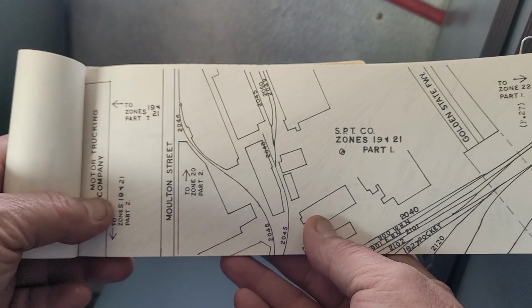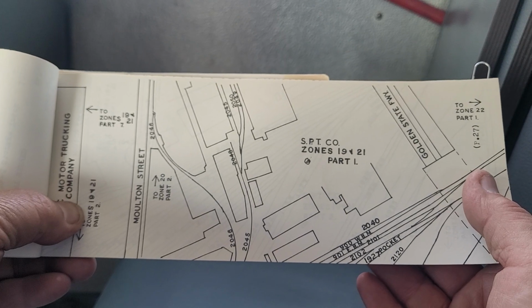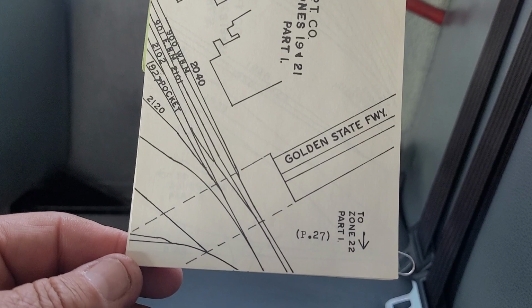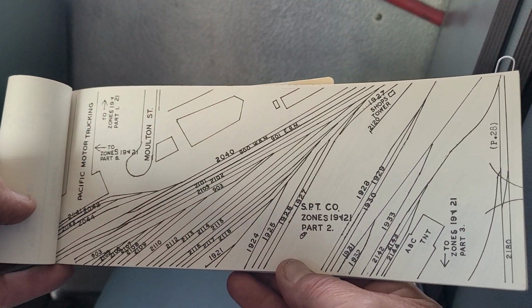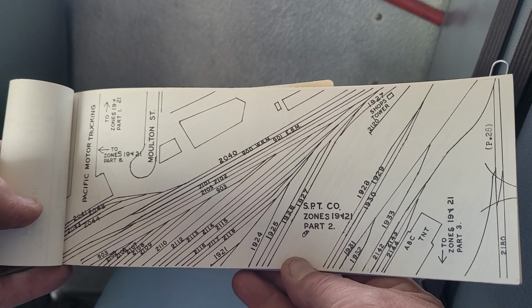And then back to maps. Moulton Street. Golden State Freeway, Interstate 5. So this one's to be viewed this way, I guess. So all the numbers and everything line up. In this case, north would be this way. And then more numbers. You want to model this yard? Hey, have a good life. Your family will probably never see you again.